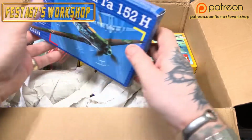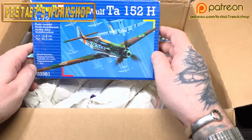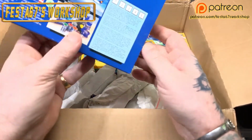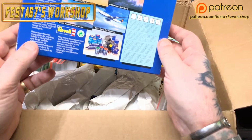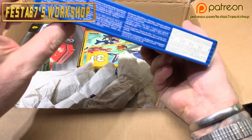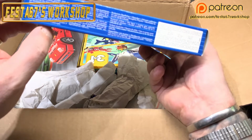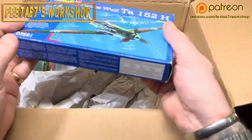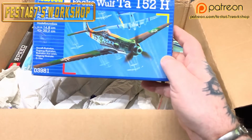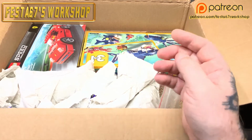What have we got then? We have got a 1/72 scale Focke-Wulf TA 152. So we'll be doing a bit of building on that bad boy. Introduced in small numbers in the spring of 1945 as a high-altitude escort fighter, it proved the most powerful piston engine fighter in the Luftwaffe. Look at that bad boy. Oh, it's mint, mate. I look forward to doing that. I'll just put that on the drawer there to save me bending over.